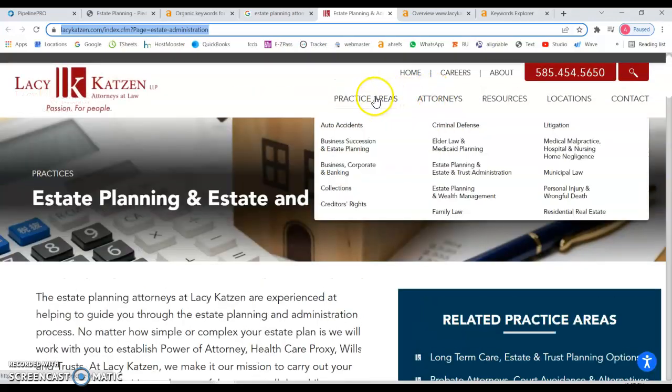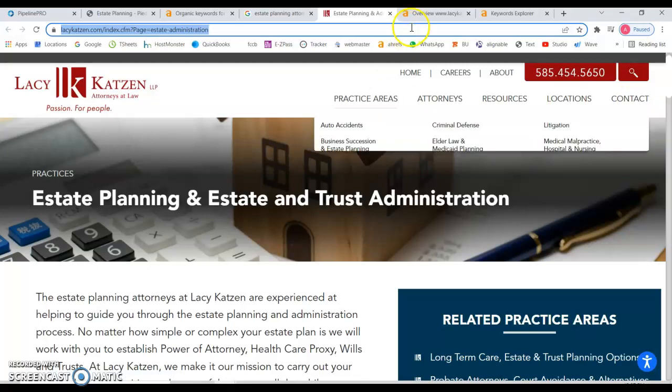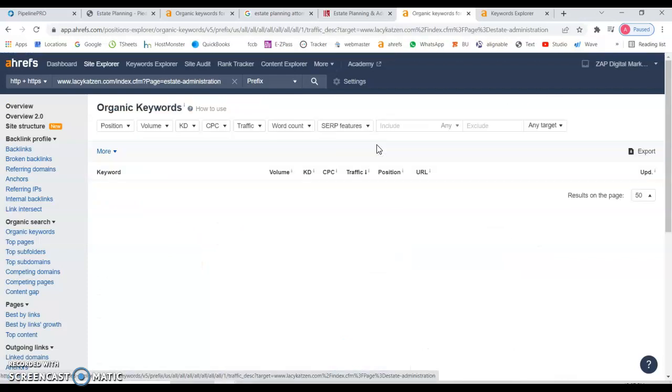But you can see that these guys have a lot of pages. They have a lot of things going on here. So that's also helping them, because that's what Google likes to see, a lot of information, a lot of relevant information. So if we look on the back end of their website, they're being found on that one page for 67 keywords, and they only have 6 backlinks. And you can see that the rating is pretty high. So that means that these backlinks are really powerful. So let's take a look and see the keywords that they're being found for.